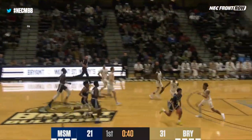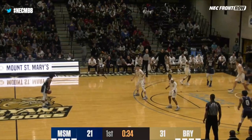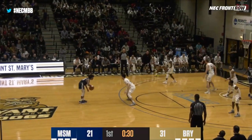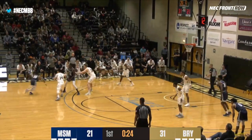Coming back the other way, it's Gibbs. But Bryant back in transition. Gibbs. And now they rotate the ball back outside. It's Damian Chong Kui. Bryant should get the ball back. About a 12-second differential, shot clock to game clock. Chong Kui trying to go on Lin, but Benson shut him off. 12 to shoot it now.